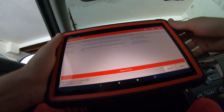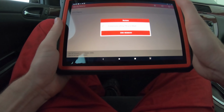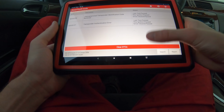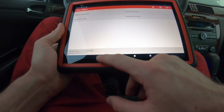Yeah, communication lost. I guess I'll just finish my thoughts while I'm sitting here going through this stuff. What I'm going to do is scan the system again when I'm done going through these. That was actually the transponder for the key.